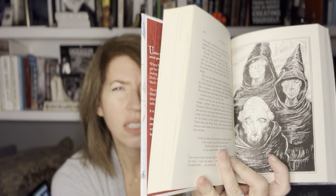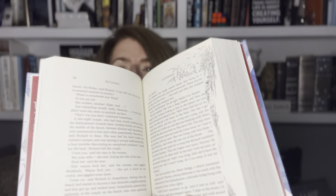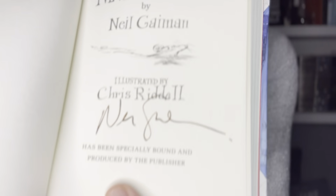If you don't know who Chris Riddle is, he is an amazing artist. Highly recommend following him on social. So throughout the book, there are doodles and illustrations, scribbles you could see, little outlines, little flourishes. And this copy, I'm gonna put my glasses on for a second. This copy is a signed edition. I don't know if you could see that. Yep.